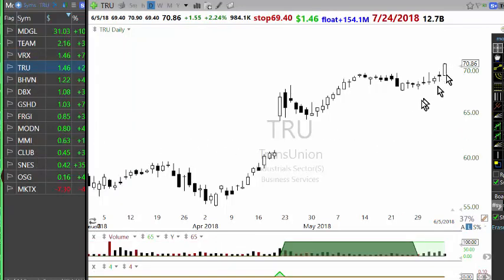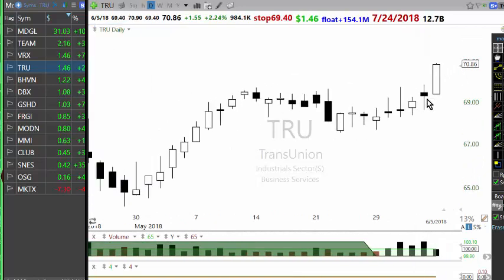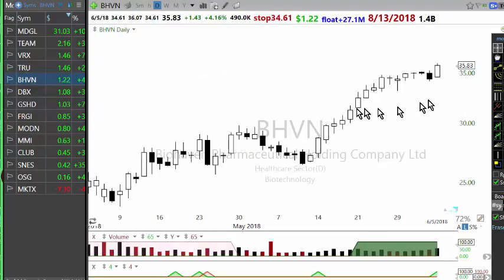This is another one. The only thing which I find slightly negative about this is that it's up 3 days in a row. But this is a consolidation, and this was a 0.66% day, and this was 0.38. So you can ignore that. That looks like a good setup.